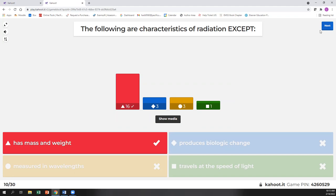So that could easily be something they throw in. Everything else, it moves in waves, it moves at the speed of light, it's invisible and produces biologic changes. It does do that, we know it does that. But particulate radiation does have mass and charge, but electromagnetic does not.